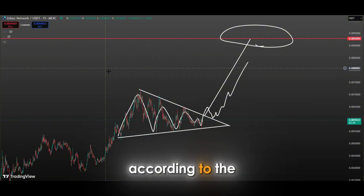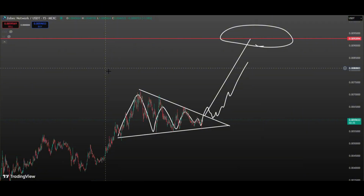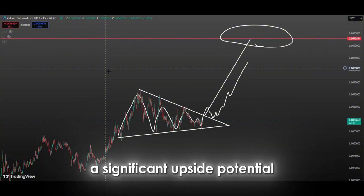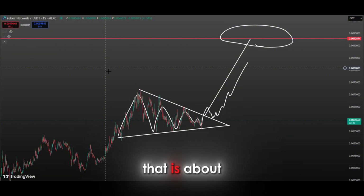One of the most striking elements of pennant patterns is that the post-breakout target zone is quite clear and measurable. According to the rules of technical analysis, the post-breakout target in pennant patterns is usually the distance from the start of the pattern to the pennant consolidation zone. This means that, in the current situation, the price has a significant upside potential if it breaks out to the upside. For example, if the upward movement before the pennant was 30%, the price after the pennant breakout could go up by the same amount, that is about 30% more.